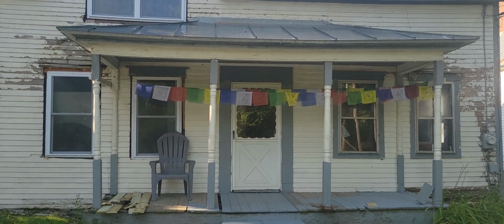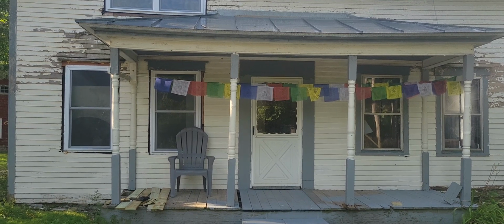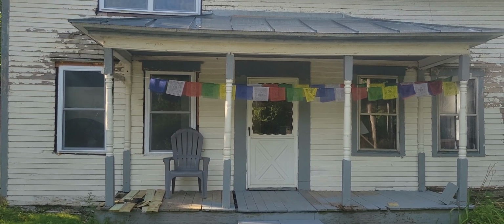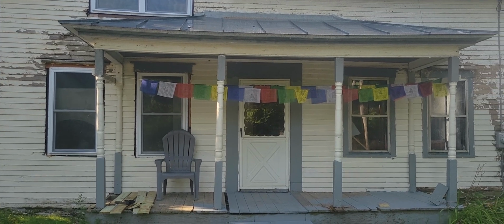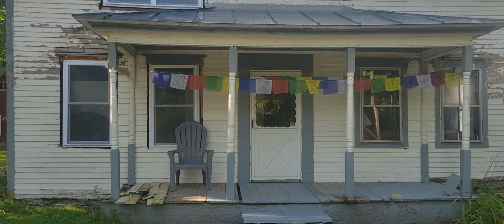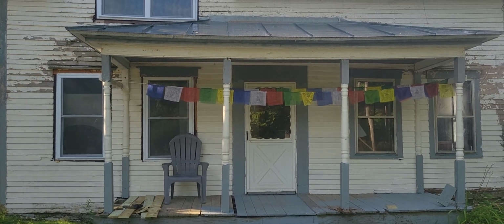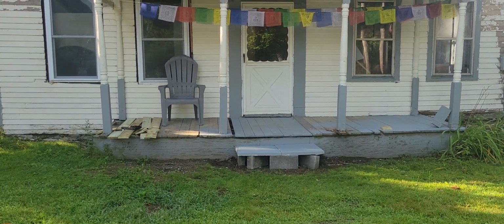I had big patches of clapboard that did not have paint on them because of being washed away by the rain over the course of years. So at the very minimum, I at least covered those up with paint so that they won't get worse. The porch is another matter.